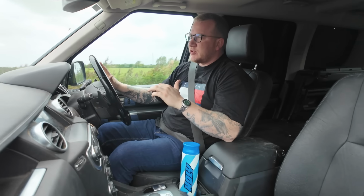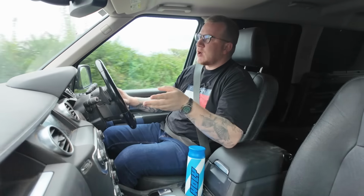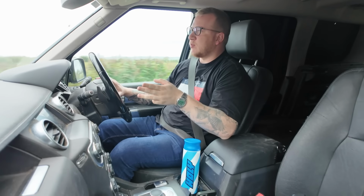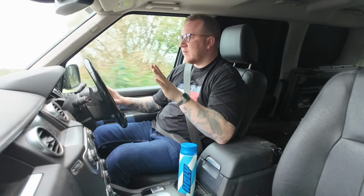Originally my plan was to have it all racked out in the back with drawers and all the stuff for equipment. I don't think we really need that, but what we probably do need is a rear set of seats so that all three of us can go to places. Say we're going to auction, for example, we can take that. But before we consider doing any of that, I need to get this car cleaned up and see what we're working with to start off.